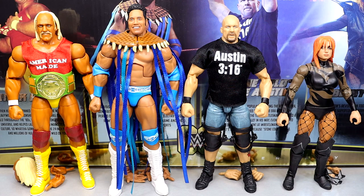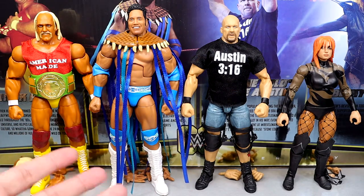Usually once I get done with a review, I'm like, yeah. But I don't know, man. I'd say wait for the clearance. Don't pay 84 or whatever the hell I paid for this. Just wait on it, man. Unless you're just a big Hogan guy, you want the championship, you want the Austin shirt, different things. You may be able to get them on the aftermarket for cheaper.